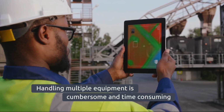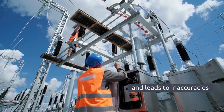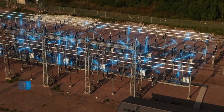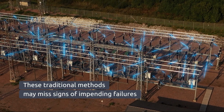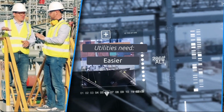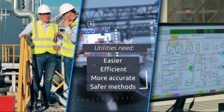Handling multiple equipment is cumbersome and time-consuming, and leads to inaccuracies and safety risks for assets and field crew. This type of inspection has the potential to miss warning signs of impending failure. Utilities must therefore replace these methods with easier, efficient, accurate, and safer methods for substation switchyard inspections.